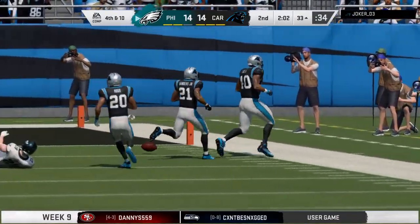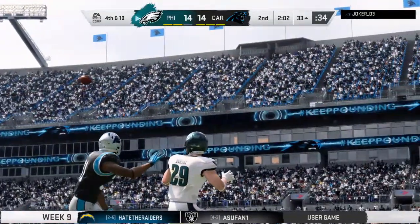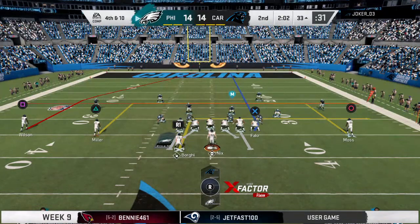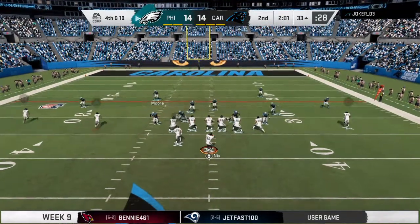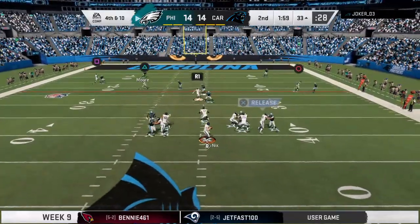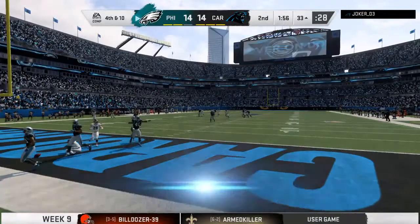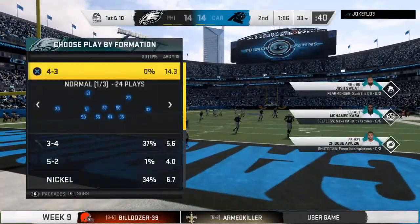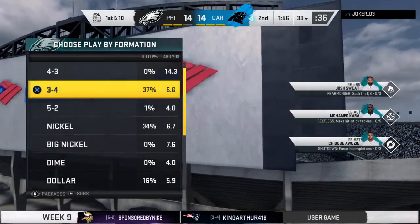This secondary has been roasted in this first half, but they get a measure of revenge there. Nice play on the deep ball. Yeah, they're going to need a few more plays like that in order to get their confidence fully back, but that's one step in the proper direction. On 4th down, Nix. He'll let this go for the end zone. Second quarter action, 1:56 remaining. And it's incomplete. They cannot convert, and they turn it over.